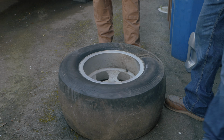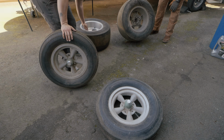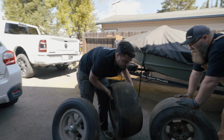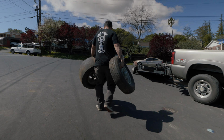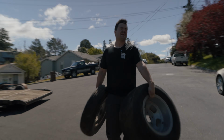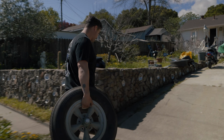These are sick wheels, dude. It would be the shiniest thing on a car. Now they're slightly heavier. All you did was put air in them. Where are they heavier? I don't know. Because air's heavy. It's so heavy. We just need these tires to work one more time. Once these tires go on, then I go on. You know what I'm saying?